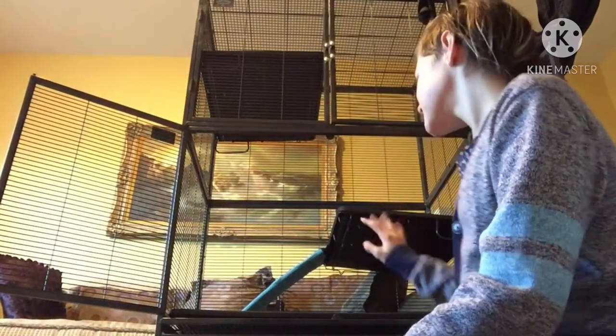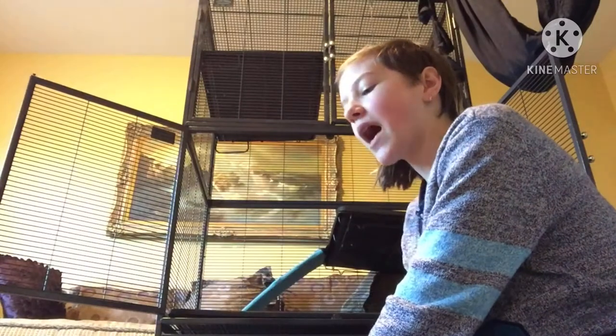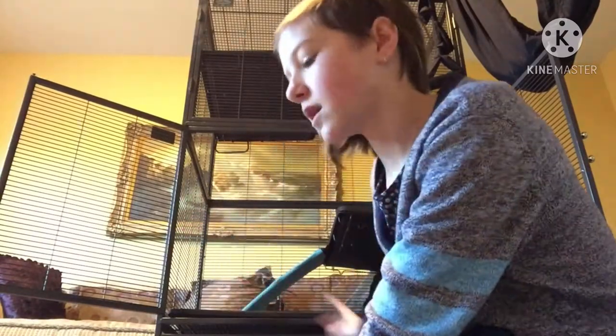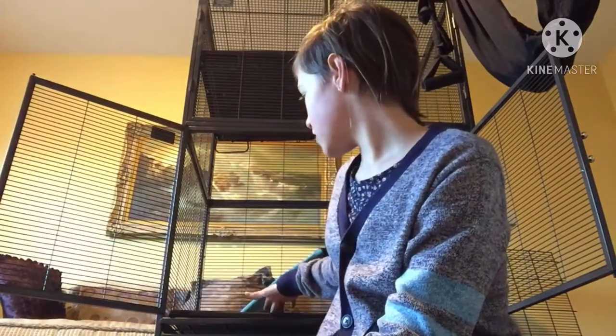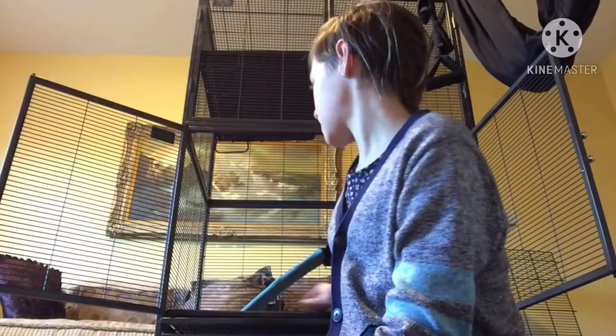As you can see behind me, this is the Double Critter Nation all assembled with the shelves, the pans, and the ramps in. We just went out and got some stuff for the cage, including a U-Haul pad and some mini binder clips to clip the fleece on. The U-Haul pad is in the wash right now because it needs to pre-shrink and shed some stuff, so it's ready to go in the cage. And it is ready.